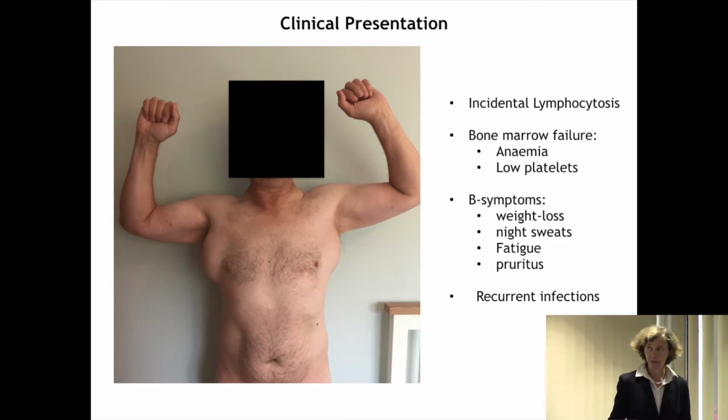Sometimes patients present with B symptoms, and by those we mean weight loss, night sweats, drenching night sweats, fatigue, and sometimes itchy skin. Some patients also have recurrent infections, and they present in that way because they get one infection after the other. And then quite rarely, actually, in the developed world, patients present with anemia or low platelets as a sign of the fact that the CLL has gone into the bone marrow.